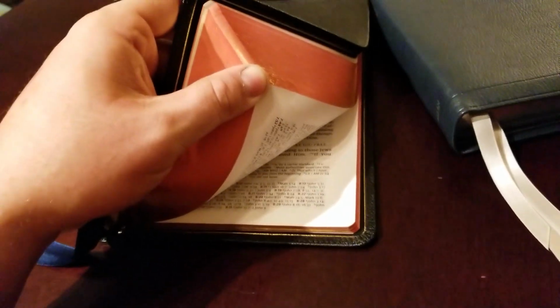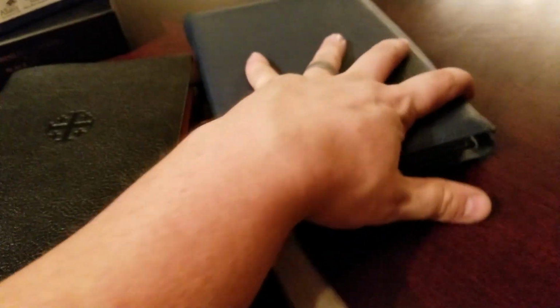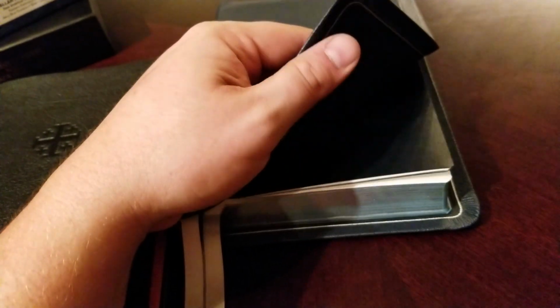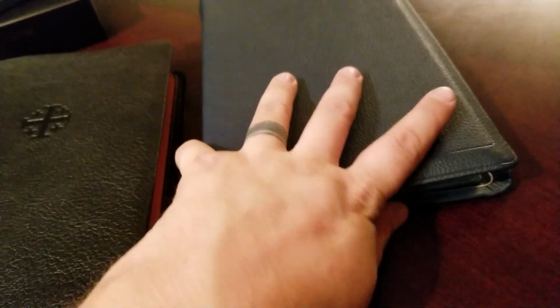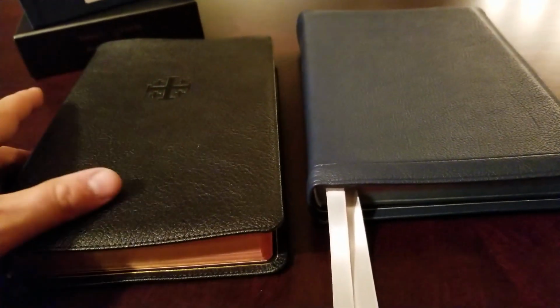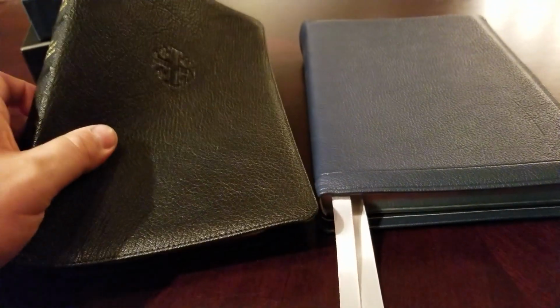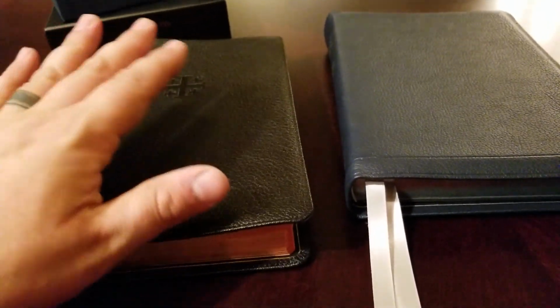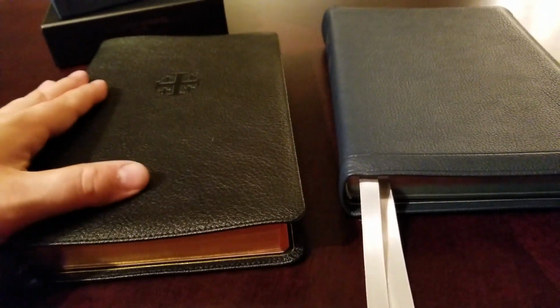Now the Schuyler has a red under gold. The Allan Silverline is like a baby blue under silver. Aesthetically, if I had to grab one, it would probably be the Quentel, mainly because I love the raised ribs and the texture of the goat skin.